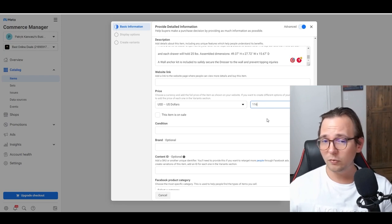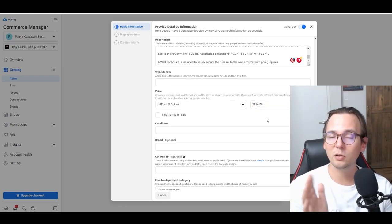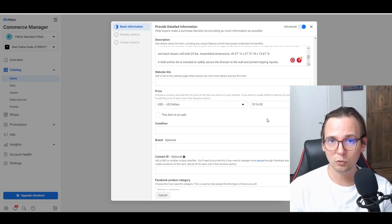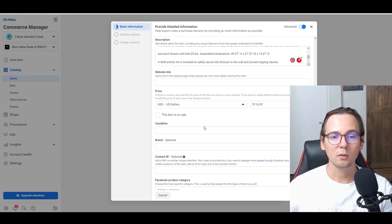The thing with Facebook Shops is that most products don't have fees right now, at least until the end of 2022. Really cool stuff. So that means if I sell something for $116, I do get $116, okay? Facebook is not getting any fees from it. Really cool stuff.